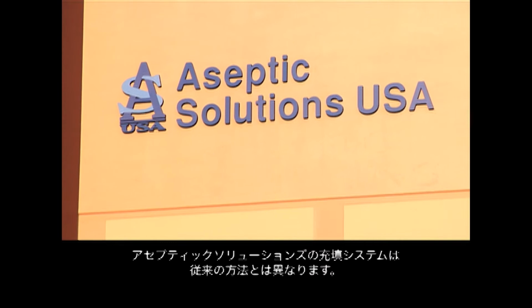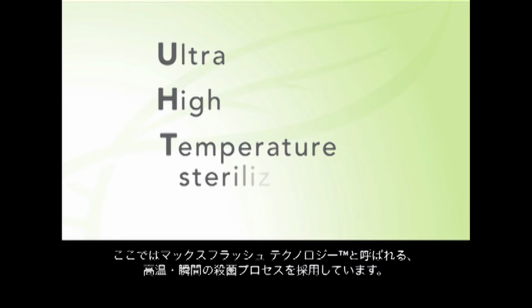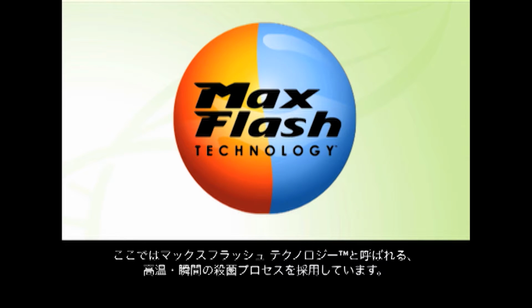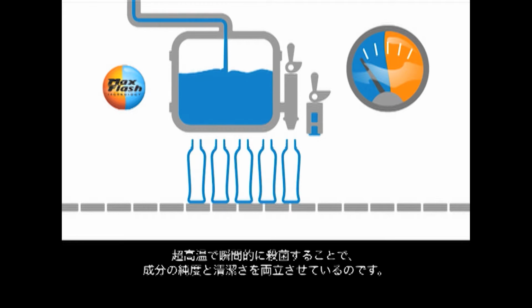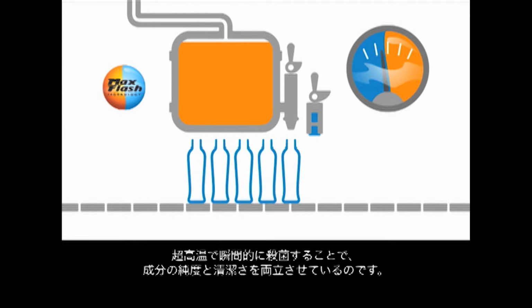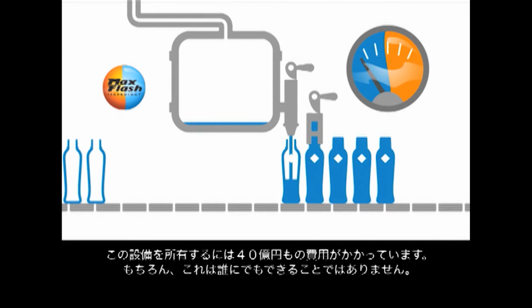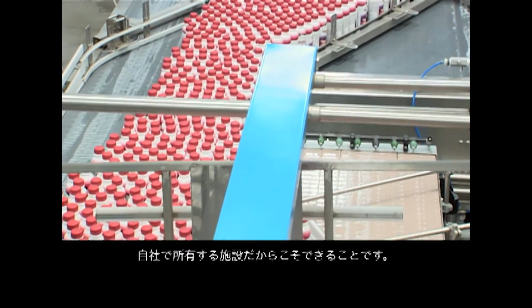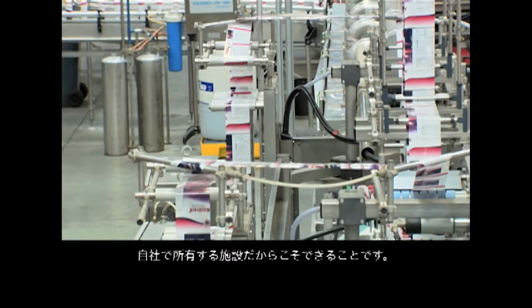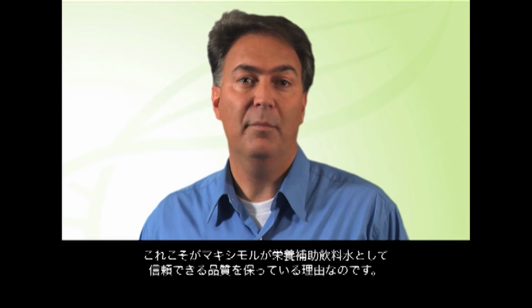Our process at Aseptic is unique and different. We utilize UHT, or ultra-high temperature sterilization, otherwise known as max flash technology. We do a blast of high heat for a short amount of time and achieve high levels of purity and cleanliness for your product. The equipment to do this runs in the neighborhood of about $40 million. There aren't very many facilities in the world who can do this, and most that do exist exclusively run product for the company that owns them. For Neways to make Maximol this way is unique in the industry, and it makes Maximol stand apart as a high-quality nutritional product.